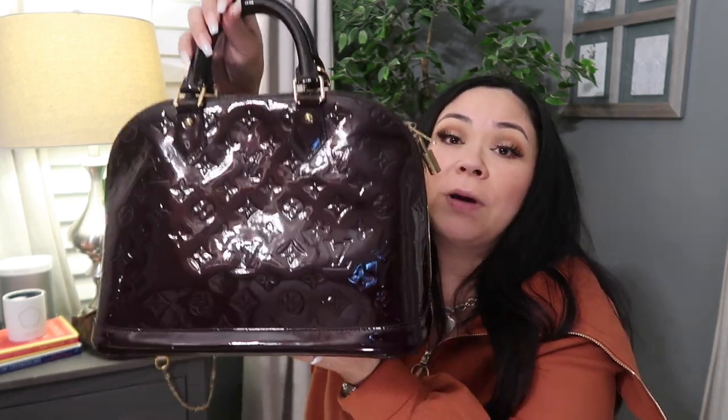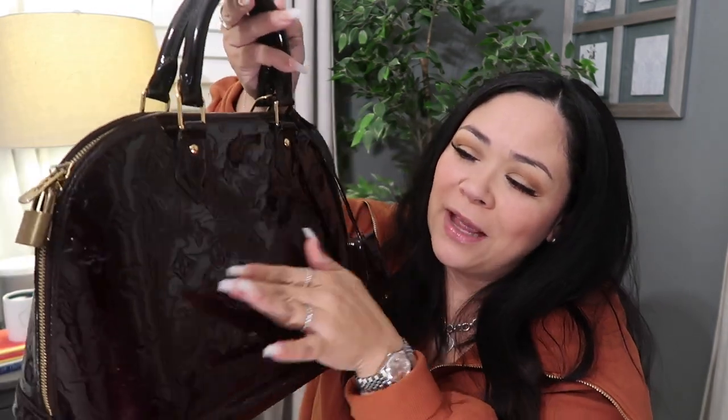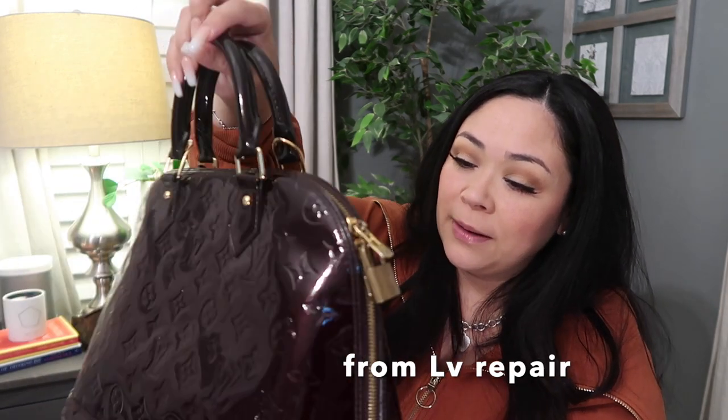I got this pre-loved, and I did pay a good price on this. I got this for $600 from Her Authentic, and it is a beautiful bag. It's in beautiful condition. It's a little dusty. It did have like a little dent when I got it from them because it was like smashed. But I'm going to stuff it when I store it. The glazing looks good. The stitching looks good. So I am happy with the $240 that I paid to get this bag repaired.